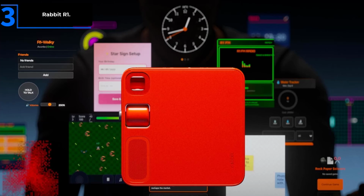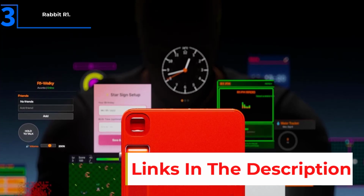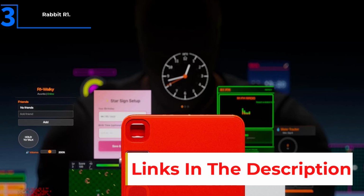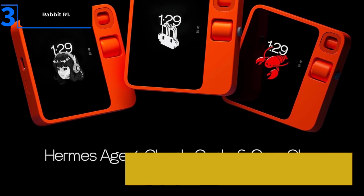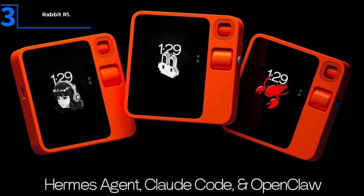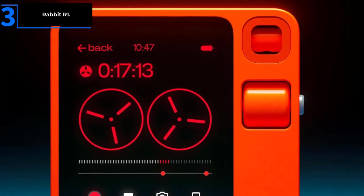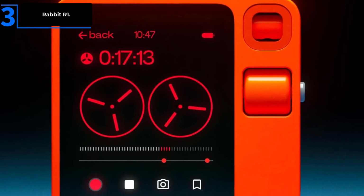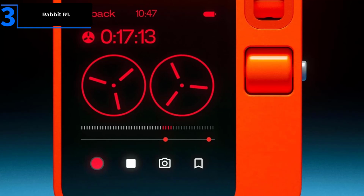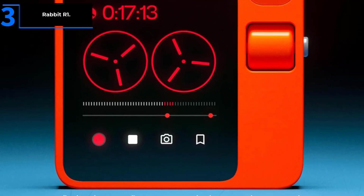The Rabbit R1 also has a very unique design, with a small screen, physical controls, and a retro-futuristic look that definitely stands out. Now, AI devices like this are still evolving, but the concept is what makes the Rabbit R1 so interesting. It gives us a glimpse at a future where we may not need to manually jump between dozens of apps. We may just tell an AI assistant what we need and let it handle the rest.